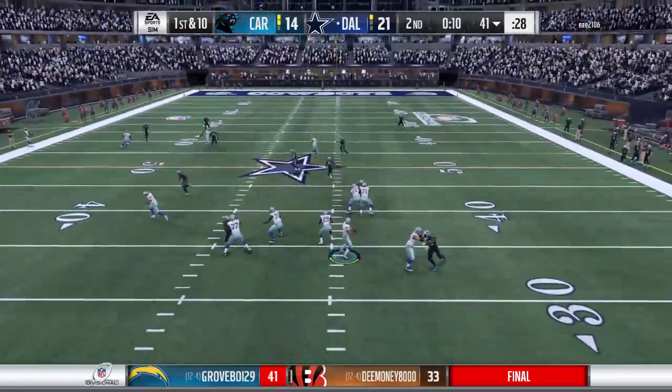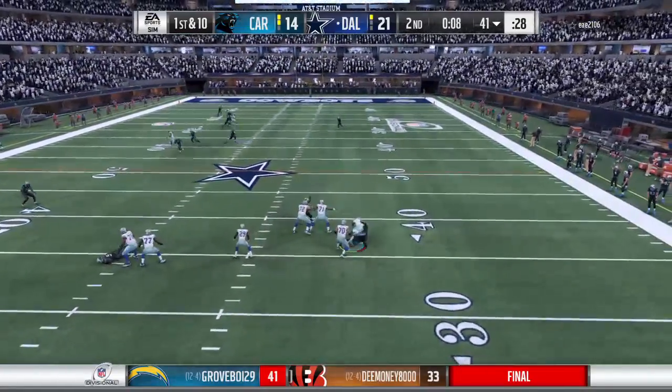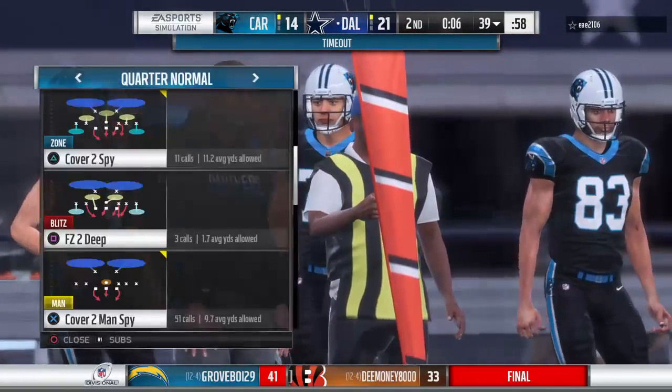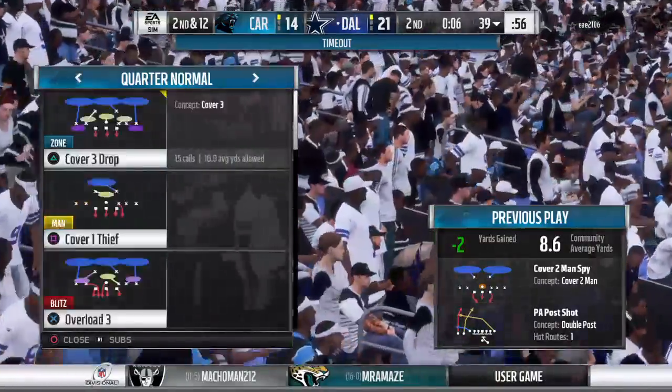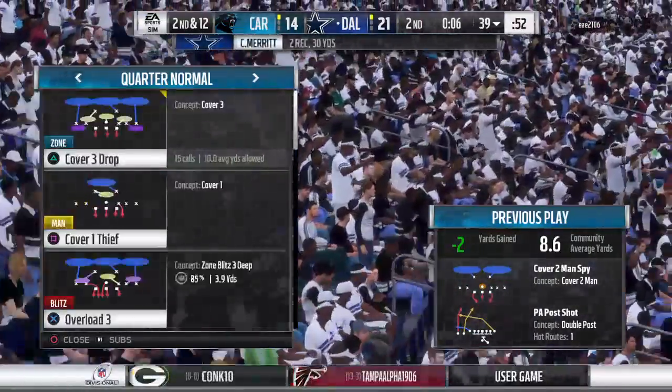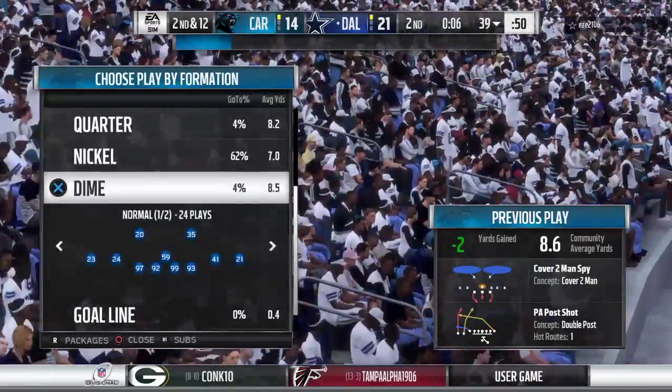Play action now, Prescott. And no escaping this time as he'll go down. They got him for a sack. And now a timeout defensively after that first down play. So they're going to make this offense sweat out half number one.